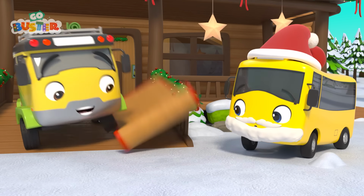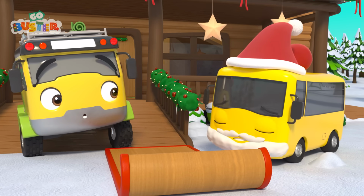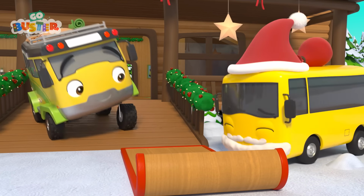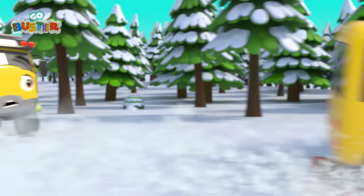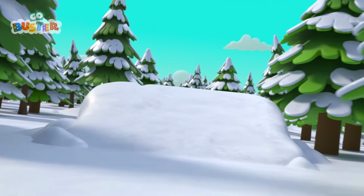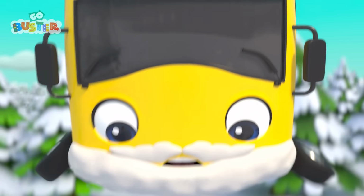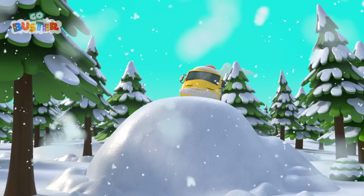Wow! A sled! They can cross the snow on that! Yuppie! This is going to be fun! Oh, Buster, wait! Buster's going so fast, Daddy can barely keep up! Oh, slow down, Buster! It's lucky he landed in that big pile of snow!